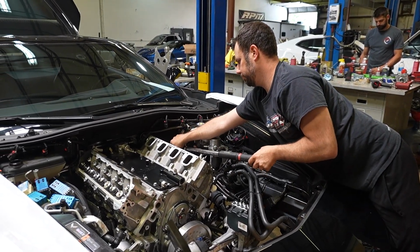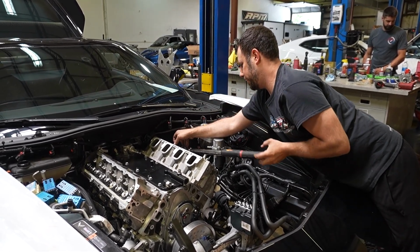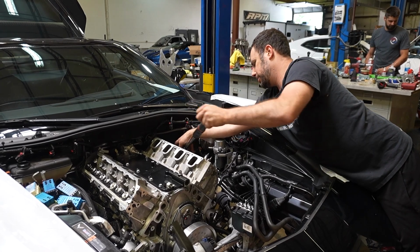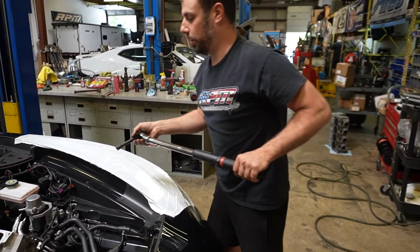Almost ready for the blower. Almost. Probably won't get around to that today. I got some other things I gotta do. Valve covers and things back on, but definitely tomorrow.